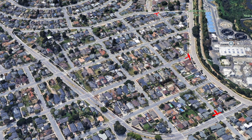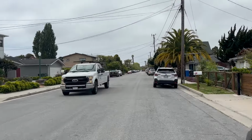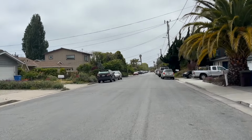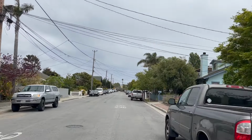A better approach here would be limited permeability. That means strategically blocking certain streets, creating just 1 or 2 entry and exit points for each neighborhood. The result: drivers who don't live there stop using the neighborhood as a shortcut, so through traffic disappears. For residents, it might mean driving an extra minute to get home, but if your kid feels safer playing in the driveway, who cares?